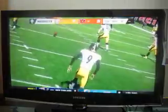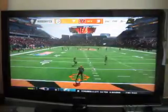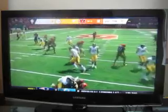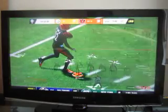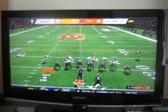So a nice drive put together there. They go 75 yards in 9 plays. And in the end, it was Deontay Johnson's touchdown catch to cap the drive. Fields it right around the goal line. And he'll take it a yard or so past the 20, call it the 21. The Cincy offense about ready to go here on their next drive.